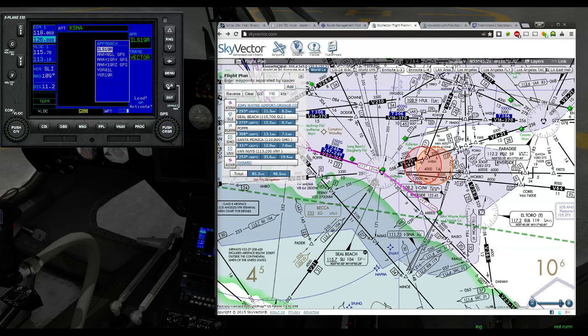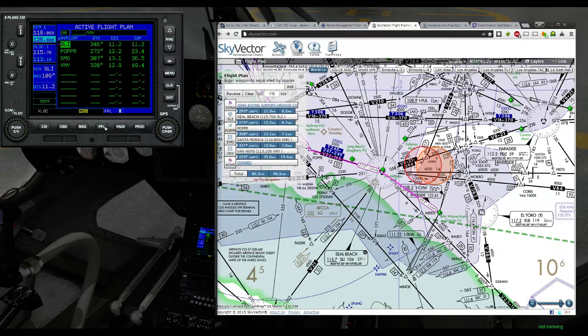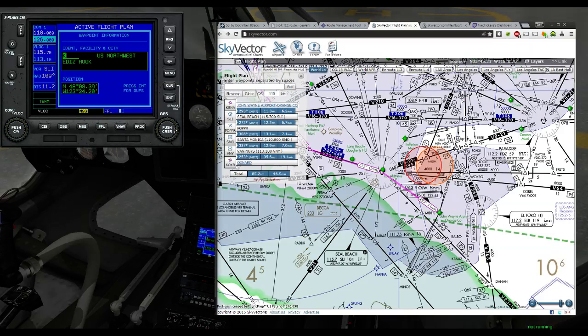So now Long Beach ground, Cessna 304 Echo, southeast parking lot with Oscar, taxi to 25 left at Delta, please. Cessna 304 Echo, Long Beach ground, runway 25 left at Delta, taxi via Foxtrot. Taxi 25 left, Delta via Foxtrot, Cessna 304 Echo.